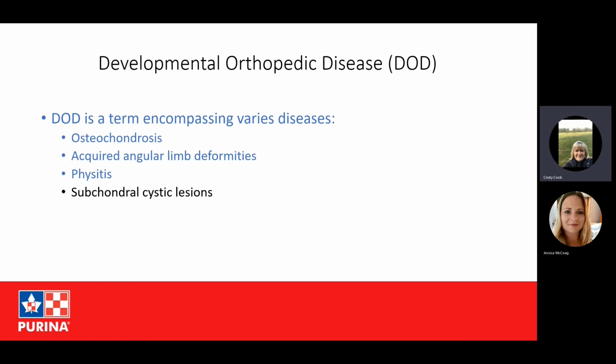Things like acquired angular limb deformities, fasciitis, or some people call it epiphysitis, subchondral cystic lesions, flexural deformities, and juvenile arthritis are all things young horses can develop if not looked after properly.